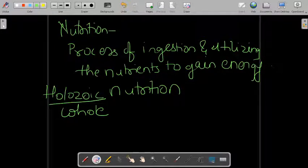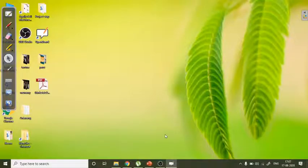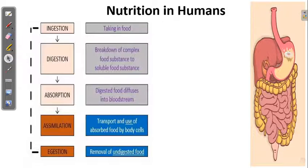Further, human nutrition or any holozoic nutrition consists of 5 steps. These 5 steps of human nutrition are ingestion, digestion, absorption, assimilation, and egestion. Okay, once again, ingestion, digestion, absorption, assimilation, and egestion.